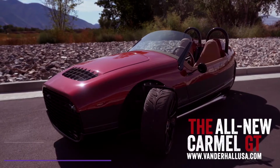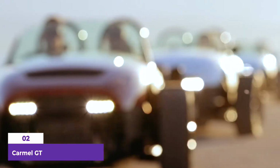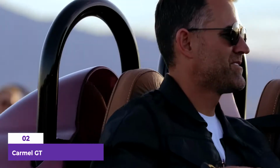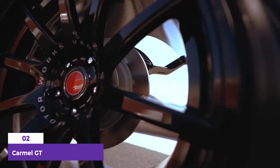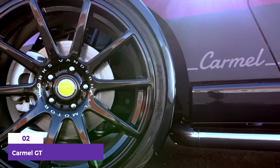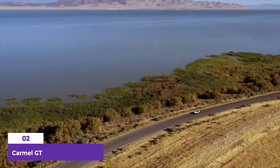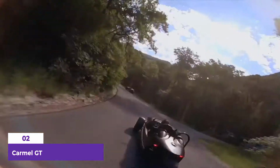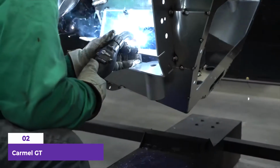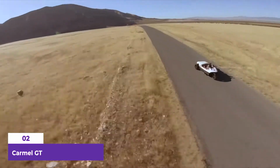Number 2. Carmel GT. Carmel GT is a fancy bicycle that has doors. It looks like a car, but it's a smart bicycle with 3 wheels and 2 doors. It has more stability and control as compared to many 4-wheel cars. Motor: Carmel GT has a turbocharged gasoline engine. Speed: it has a speed of 138 miles.